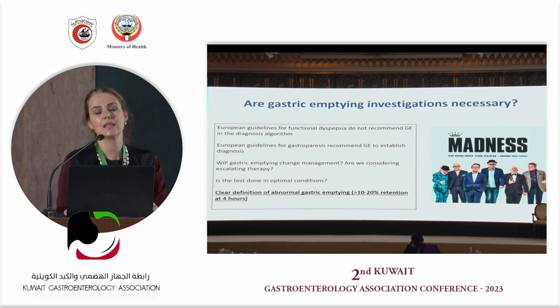My view is that we should be performing a gastric emptying study in patients where we think that the gastric emptying result is going to modify the management of our patients. Is that going to happen? And also, if we perform the gastric emptying, it should be done in appropriate conditions. We need to be sure that there is no medication influencing the results, opioids, anticholinergics, that patients don't have factors like very low weight that are going to influence the gastric emptying. And are we doing the test because we have exhausted the conservative management and we are considering escalating therapy? So those are the questions that we need to think about.